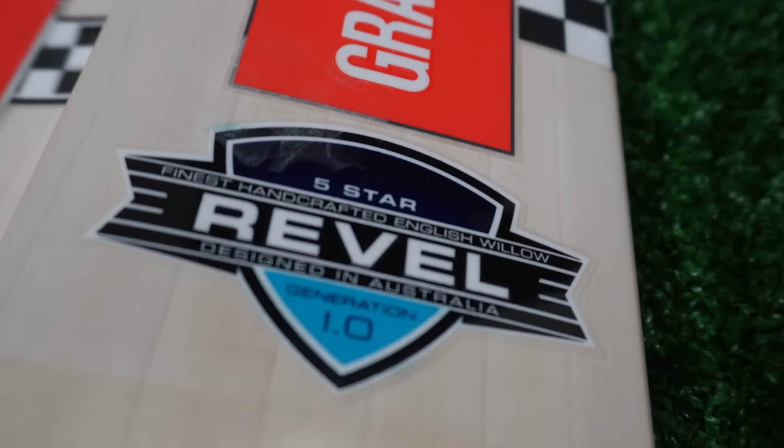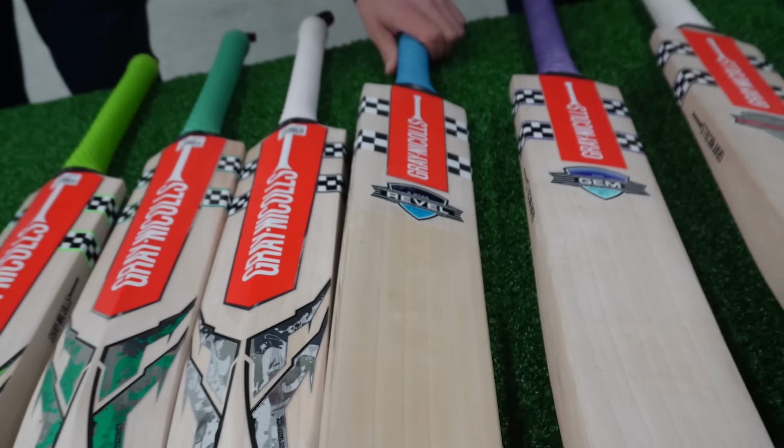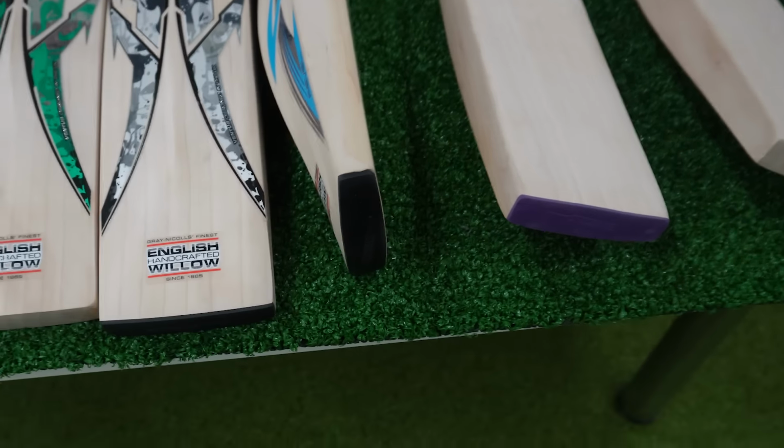So we're into the Revel, which is the Aussie version. I wonder why that's the Revel. Do you ever eat Revels? No.